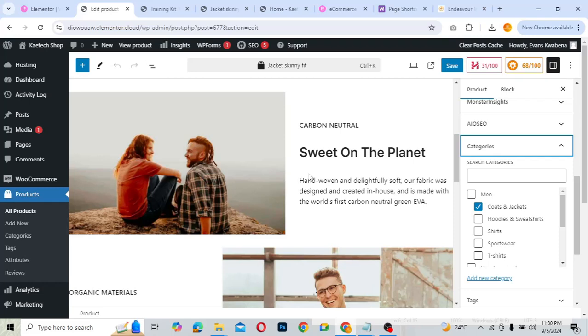Okay, our next step is to create menus, and then how to set our menus on the header. So that is what we're going to do over here. All right, now to create your menu, we need to go to appearance, hover on appearance, and then we click on menu.